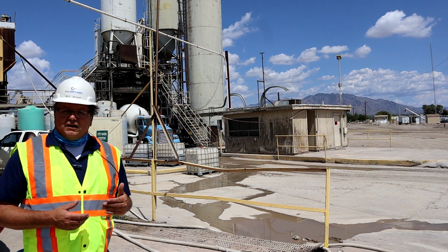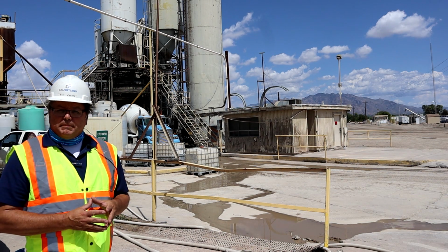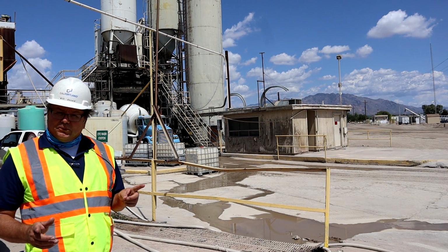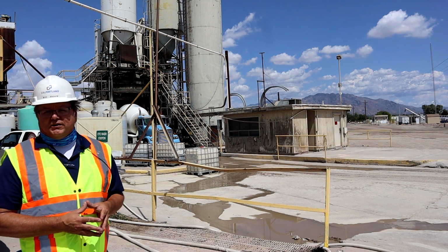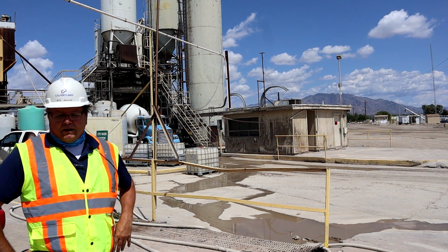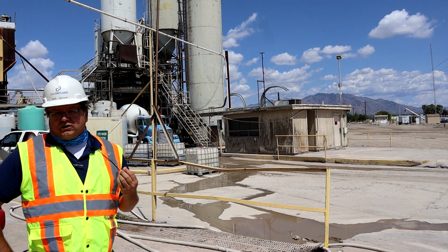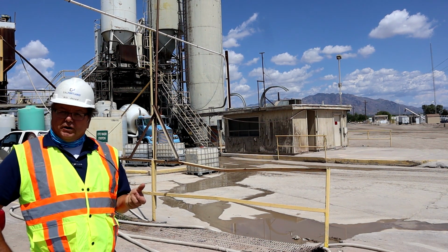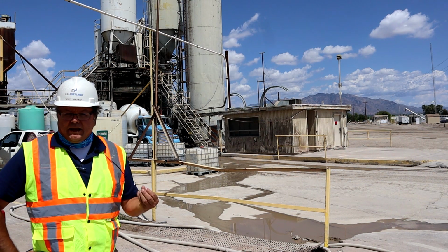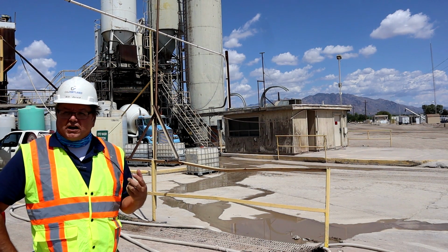So here we are in Tucson, Arizona at the Orange Grove Ready Mix plant. They have 2 batch plants in operation right now. Both plants are currently running, supplying customers in the Tucson region. A ready mix plant is a mixing plant. We're going to mix water, aggregates, which is crushed rock and sand, and Portland cement. Those 3 together mix, and as they blend, they start a chemical process that eventually hardens into the concrete that we know.